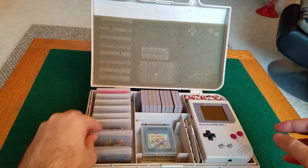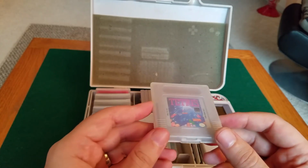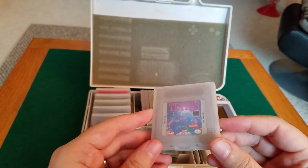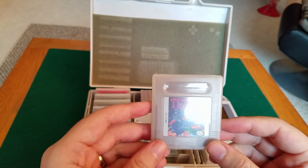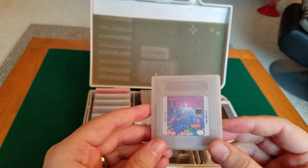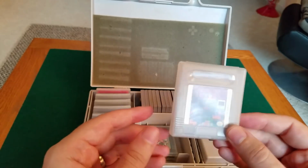So awesome. And of course, one of the great classic games of all time, one of the best-selling games of all time, and that's the original Tetris. This was quite the phenomenon back in the day. Everyone had Tetris, and everyone was playing Tetris, and it holds up even now. A lot of fun.